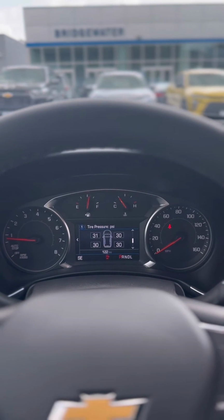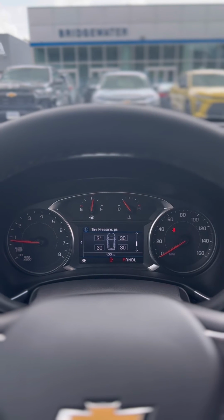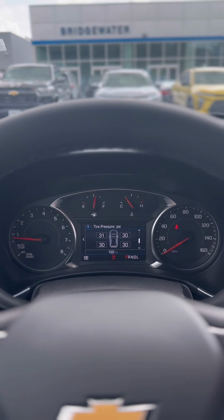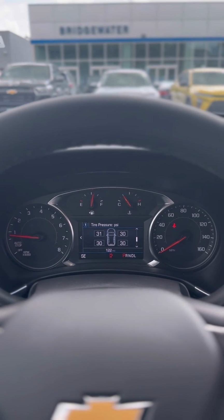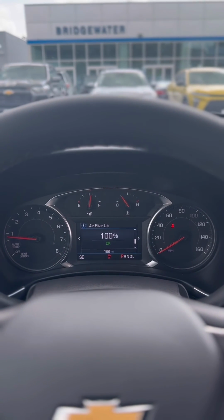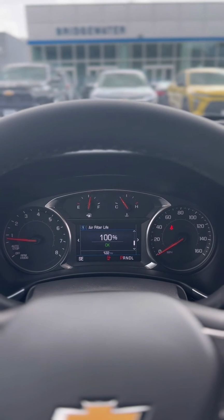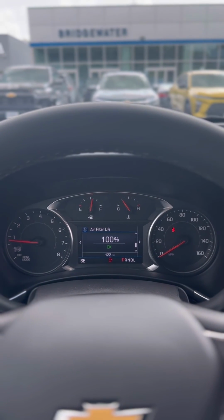Next is going to be our tire PSI cluster, showing you where all the air is within all the tires, keeping all the tires at the same PSI level, which at the end of the day is going to improve your driving style. And then next is our air filter life, keeping the air filter all nice and clean. Same thing like the oil. When this goes down to about 10%, it is time to change that.